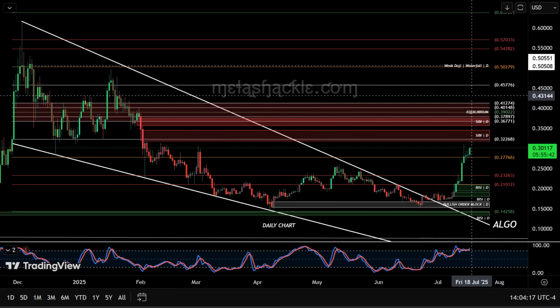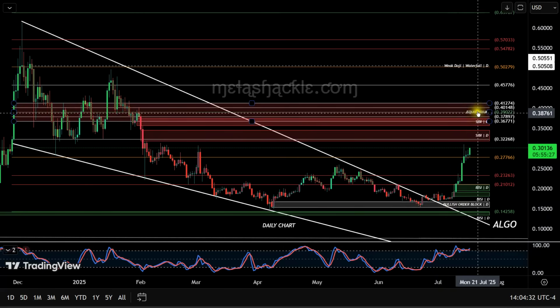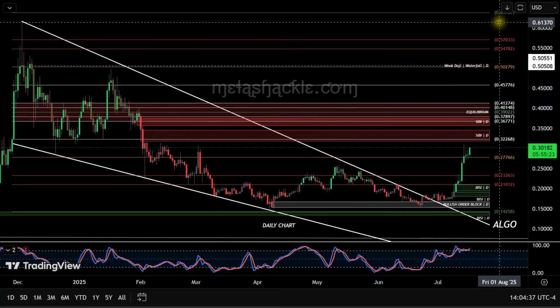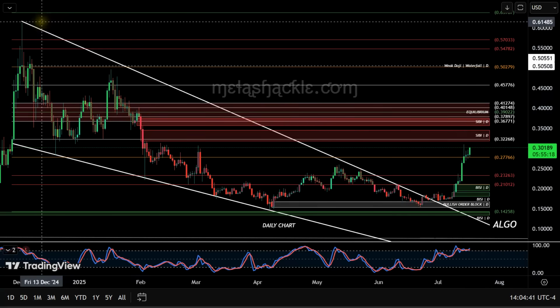ALGO is now on its 4th consecutive day with the embedded stochastic reading, and it's still riding a little bit low, so there's still quite a bit of room that this thing could move to the upside, giving it a nice little boost. There's a good chance if we could get through this area right here and above this equilibrium zone that we could see an incredible move to the upside, perhaps even challenging this pattern high right here at about that 61.5 level.